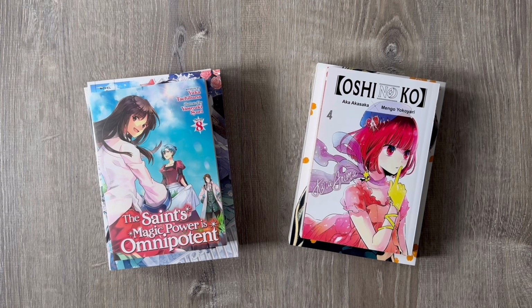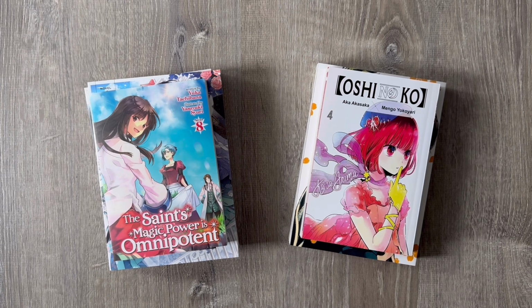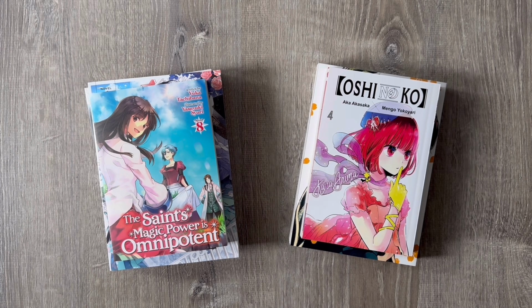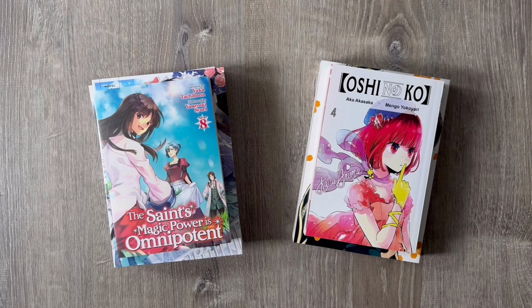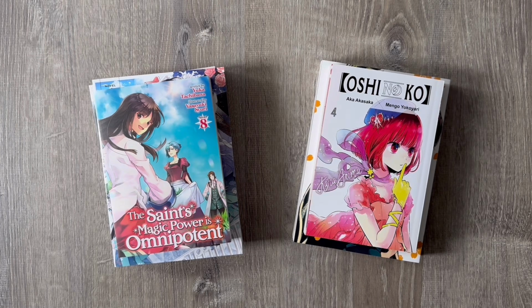But In Stock Trades is a pretty decent website. They sell basically only in-stock books. I think they're actually a comic book store for the most part, but they do have a pretty substantial manga and novel collection. On In Stock Trades, they have this tab called Manga Sale where they sell basically random volumes for a very discounted price, usually from $2 to $4, which is pretty much a steal.